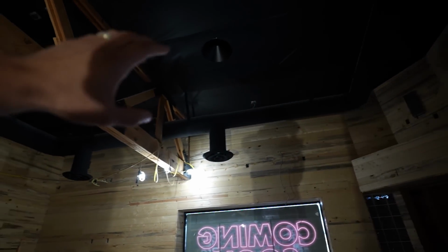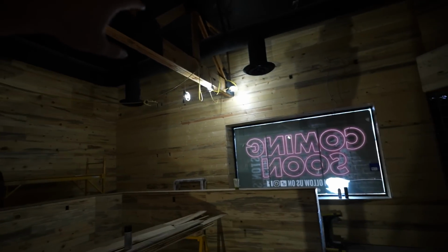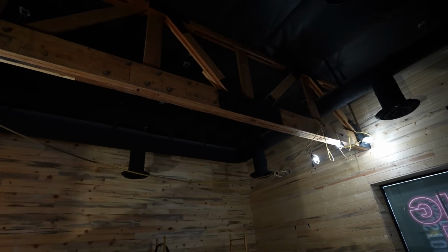So today I'm looking for lights. This is just a light for place. I'm looking at chandeliers. We're gonna do this beam right here all nice and you're gonna clean it all up. I'll probably paint it black. I'm not really sure yet. Haven't decided. It kind of clashes with the other wood.